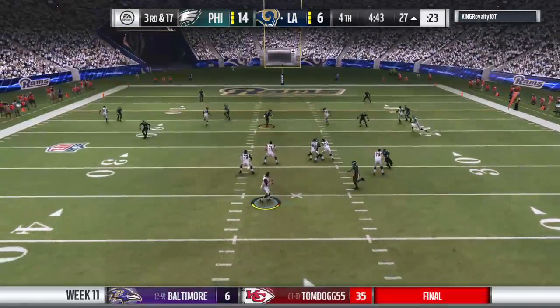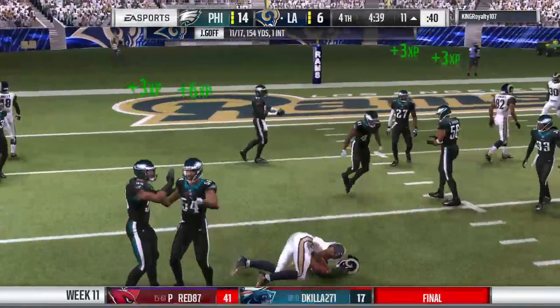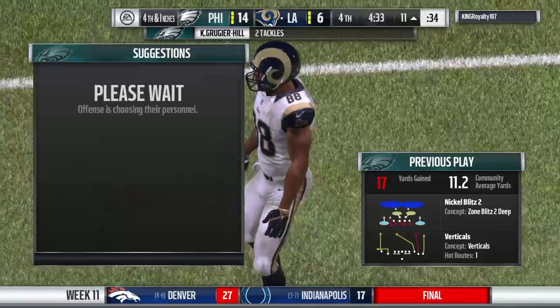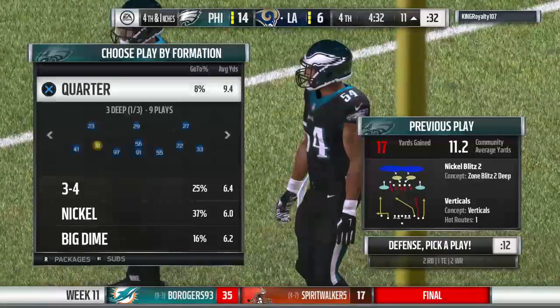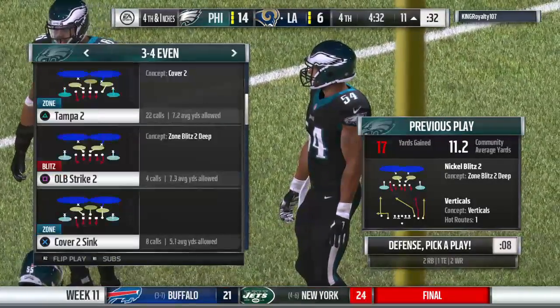Gone. 3rd and long. It's gone. And he finds a man on the crossing route. They'll wind up with 17 on that one, but they're still a bit short here for 4th. Boy, they had a lot of real estate to make up there, but what a big-time play for them. Nice completion, excellent game. Now they're in 4th and manageable. Just a little short, though, with that marker.